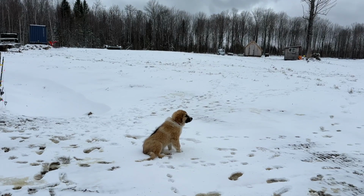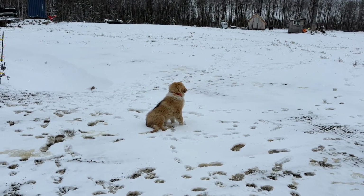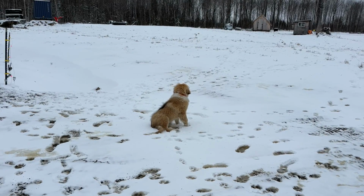This chicken coop gets him. He just wants to be over there. Right, Brutus? Are you being a good boy?